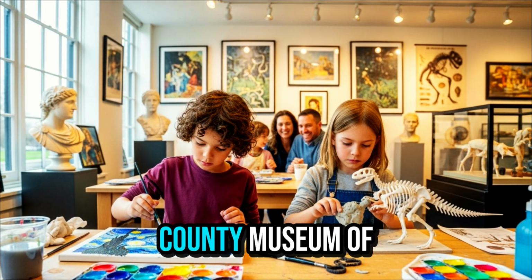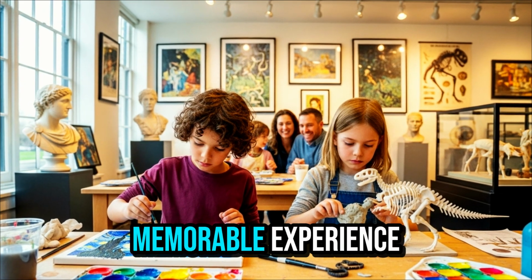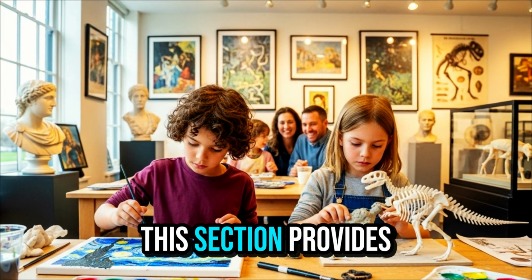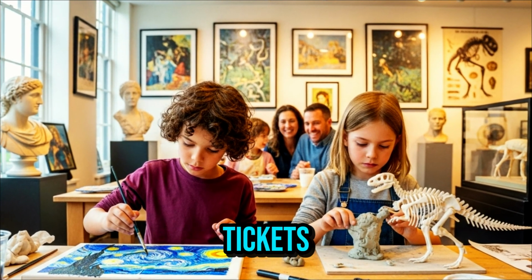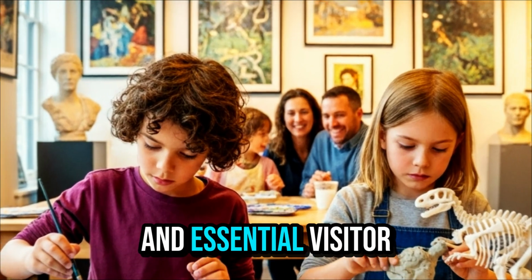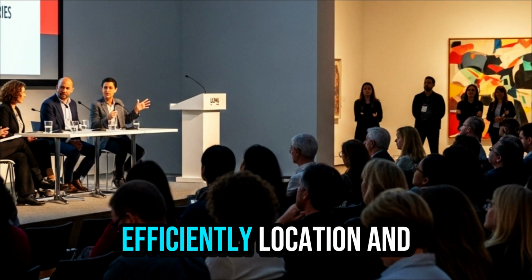Visiting the Los Angeles County Museum of Art, LACMA, is a memorable experience, but it becomes even more enjoyable when you are well prepared. This section provides a complete and detailed guide to tickets, opening hours, accessibility, parking, nearby attractions, and essential visitor tips that will help you plan your trip efficiently.